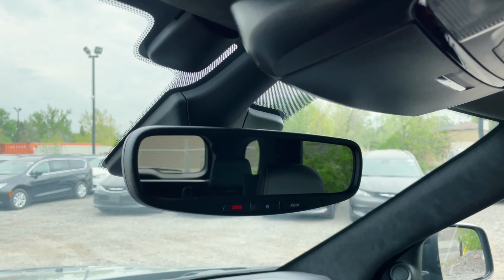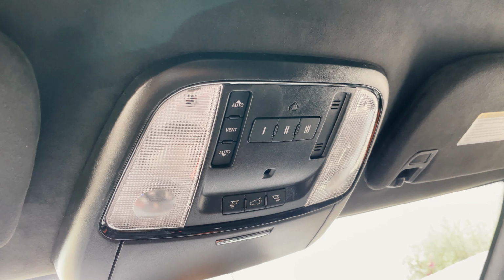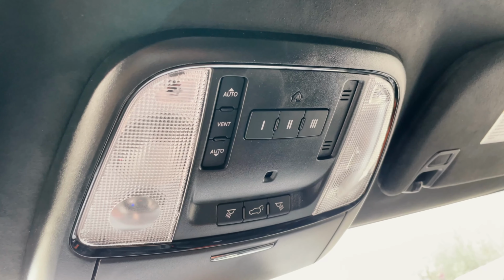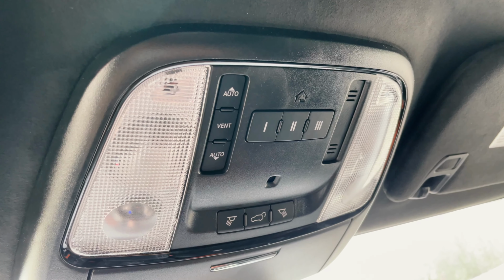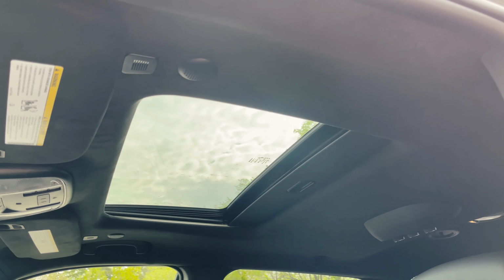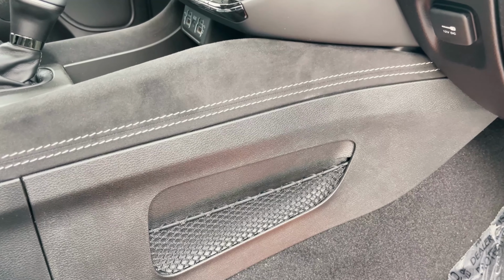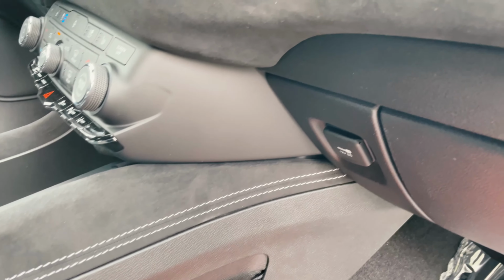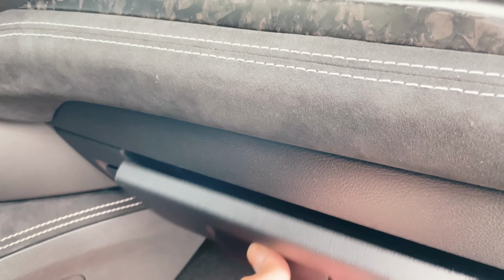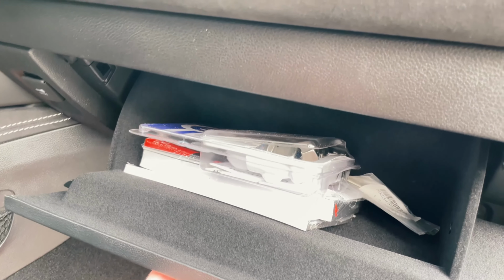Up top, you've got your rear view mirror with the SOS and assist buttons. Above that, you've got your sunroof controls, interior lighting controls, your garage configuration, and then your tailgate opening button right there in the center as well. And of course, the only way to enjoy a 710 horsepower vehicle is obviously having a sunroof. Well, duh. Over on the passenger side, you've got this little bit of netting, which is also on the driver's side for storage. You've got another 12-volt adapter right there. And then if you open this glove compartment, you've got a little bit of room in here. And then, that's pretty much it for that.